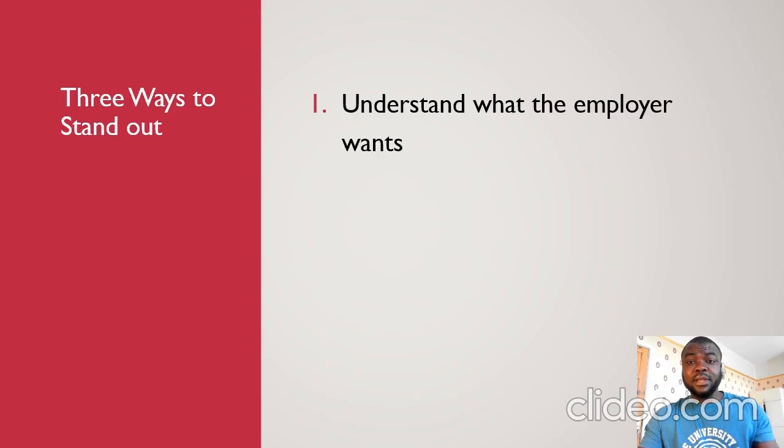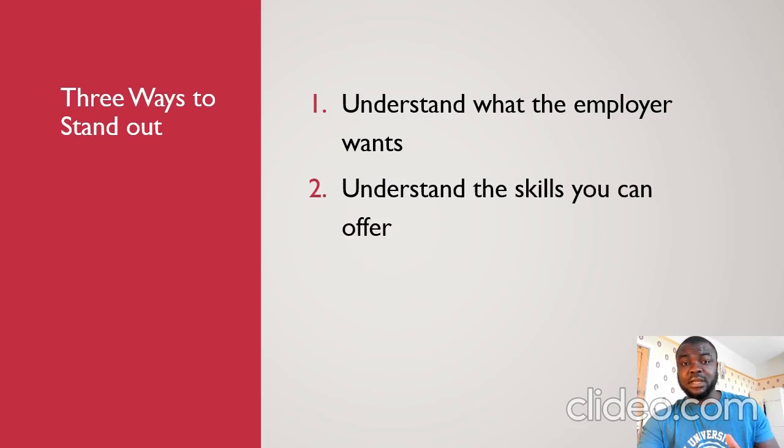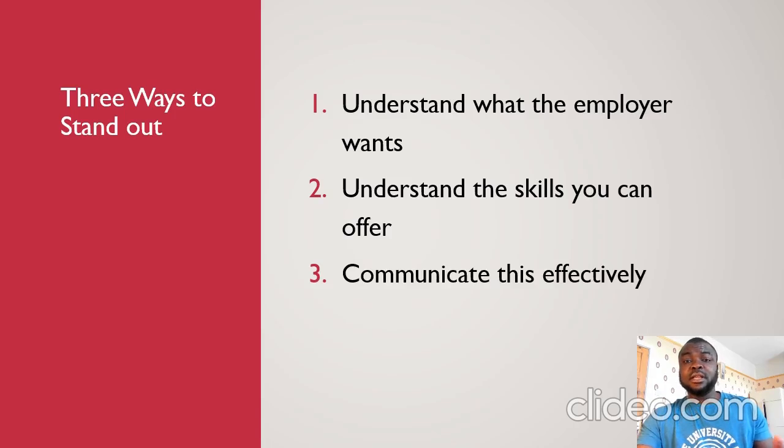So what are the three ways to stand out? The first thing to remember is that you need to understand what the employer wants, which will lead us to the question, what exactly does the employer want? We'll discuss that as we go along. Number two, you need to understand the skills that you can offer. And thirdly, you have to learn how to communicate this very, very effectively.